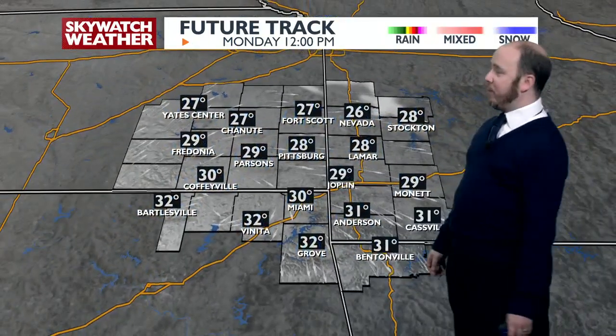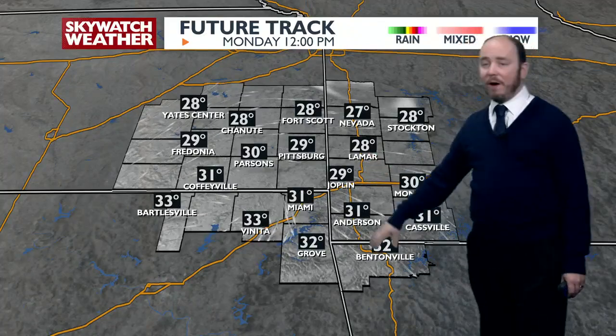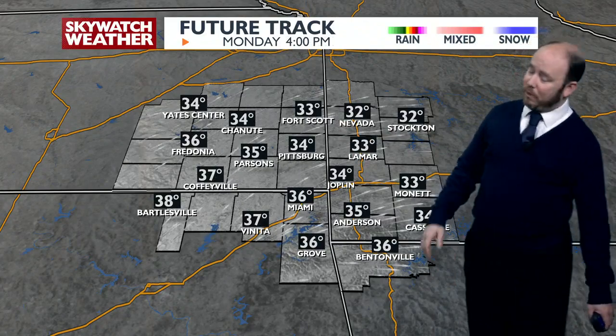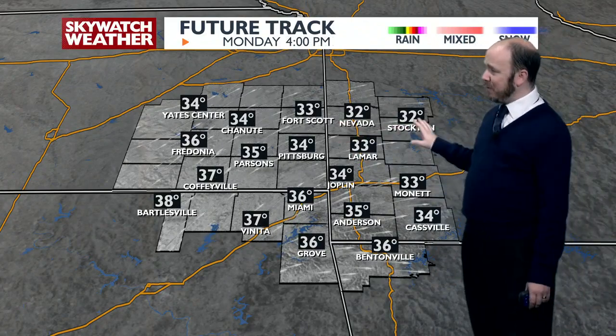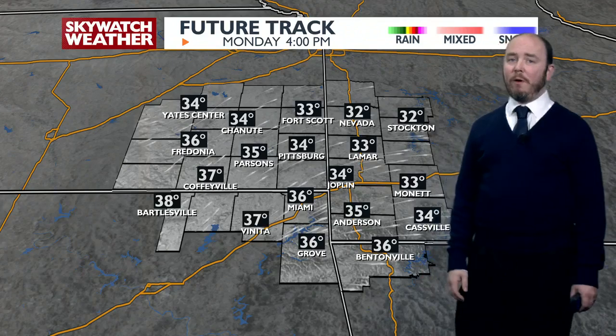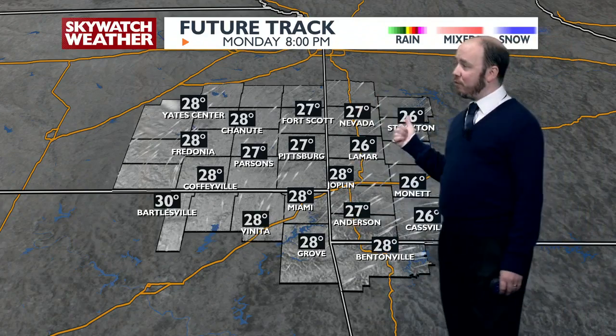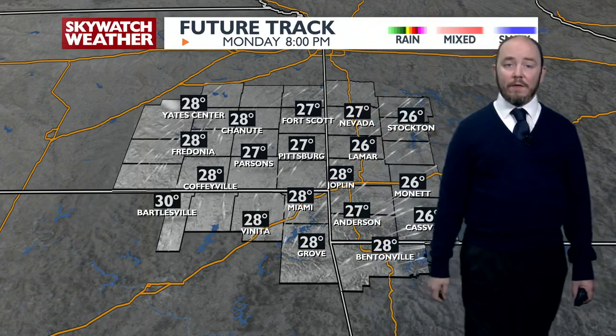On to the future track we go for today. Clear skies out there. A west wind at around 5 to 10 miles an hour. We're not tremendously warm. We're still below average. But we're looking at low to mid 30s for most of us. Some upper 30s will be possible down in our southern counties on otherwise sunny skies. Now later this evening and overnight, winds will shift out of the southwest, and then they'll eventually shift out of the north as we head into our Tuesday.